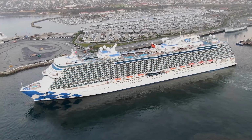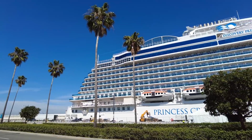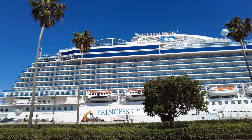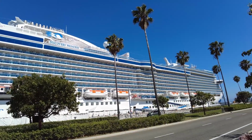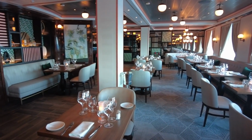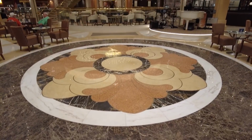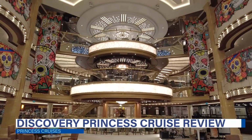Princess Cruises' latest ship, Discovery Princess, has just debuted on the West Coast. The wife and I are back from the maiden voyage on this 145,000 gross ton ship and want to share everything with you. From the dining to the entertainment, onboard activities, and more. We cover it all with our Discovery Princess cruise review up next.